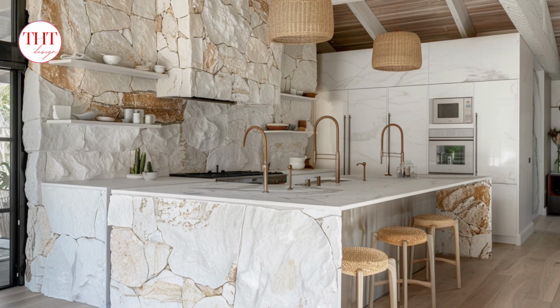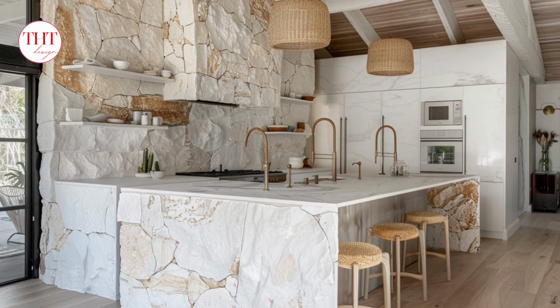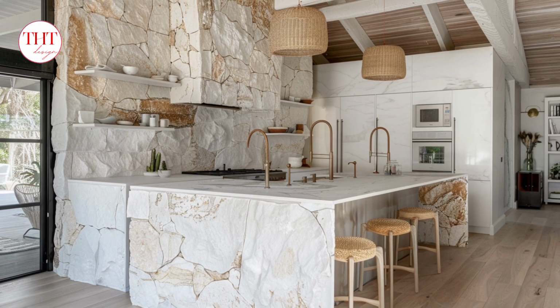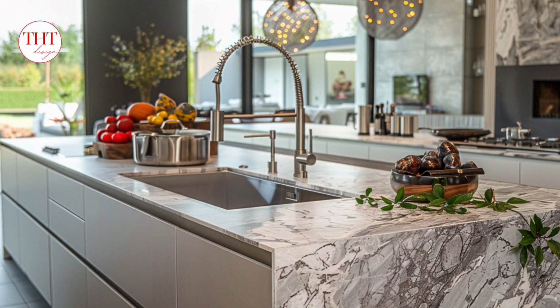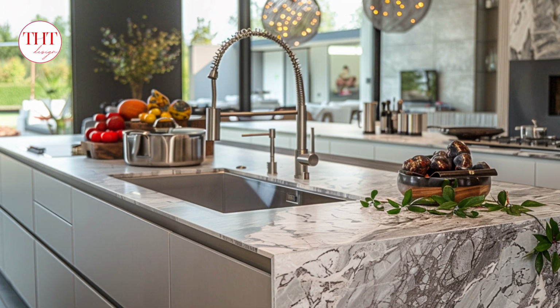Backsplash design. While white stone can be used for the backsplash as well, consider a contrasting material like subway tiles, textured ceramic tiles, or even a mosaic pattern for added visual interest.